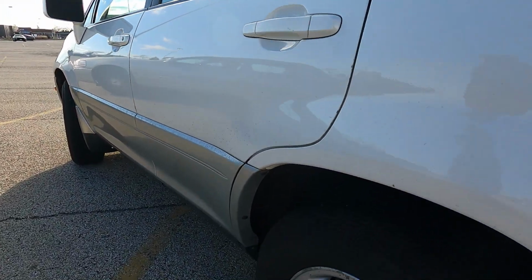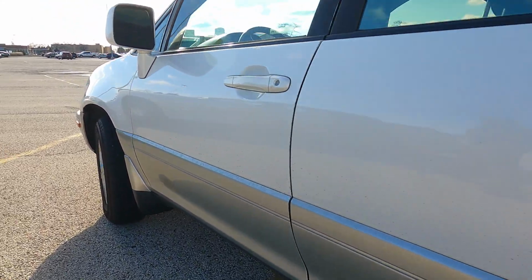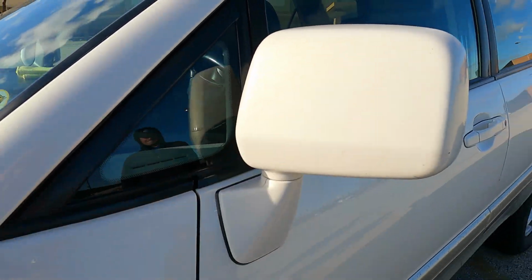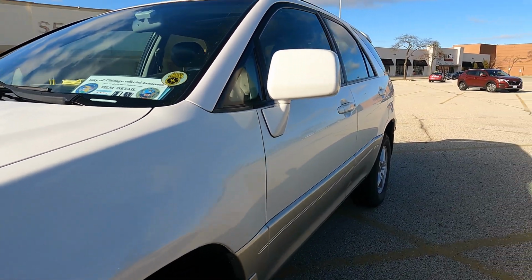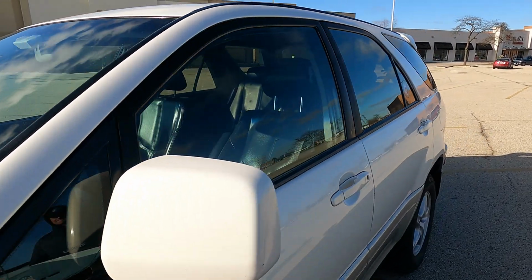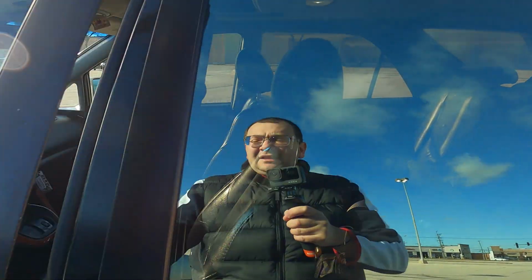All right, so we got that. Yeah, oh yeah, wheels are nice. Very nice. I love the treatment, how the mirrors are on the door. I love that. I don't know why. It's more unique. Okay, so let's dive inside.